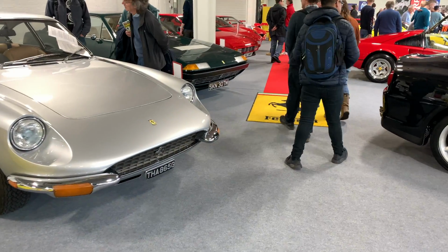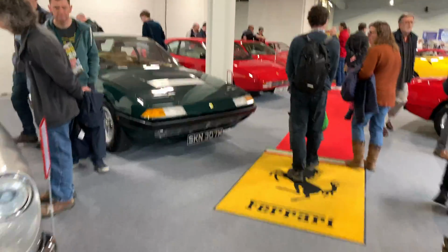We've come to the Ferrari Club UK at the show. They've got some really nice classics here. Let's go and take a look.